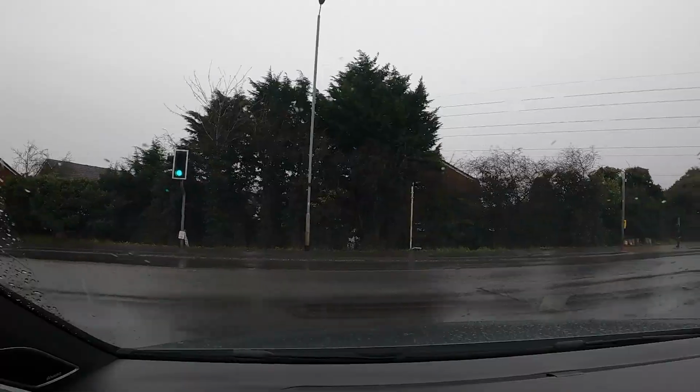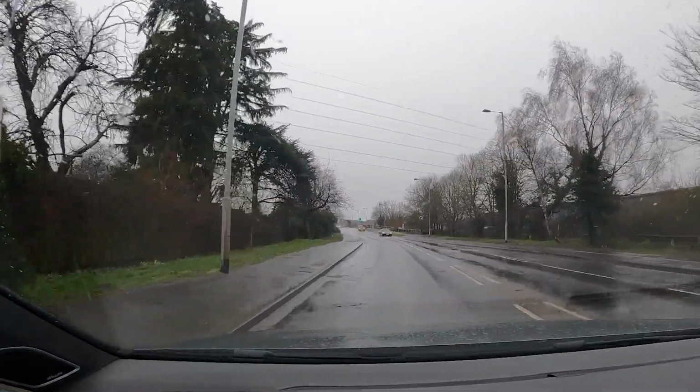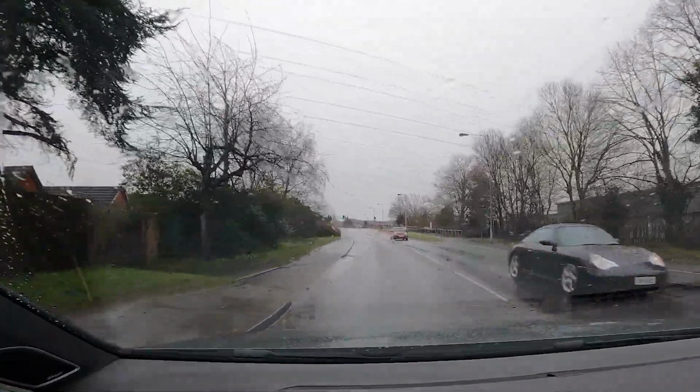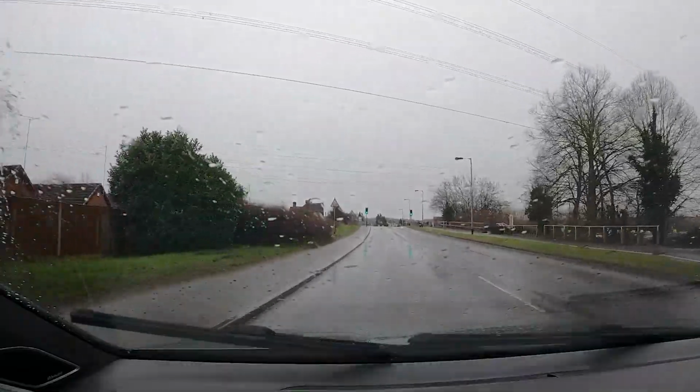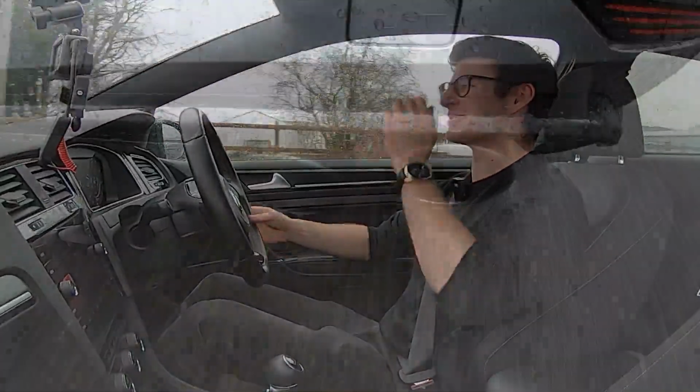Yes. Now, you guys may remember I drove the Stage 3 i30N from Blakedown as well. And the clutch was the same on that. Anyway, we'll just warm the car up a little bit, get a little bit used to it before we see what this thing is like.